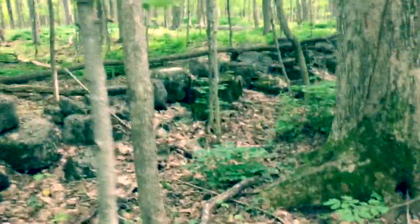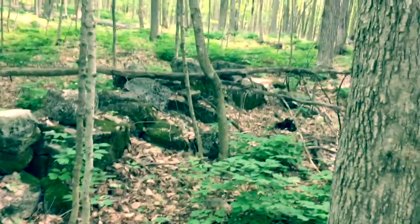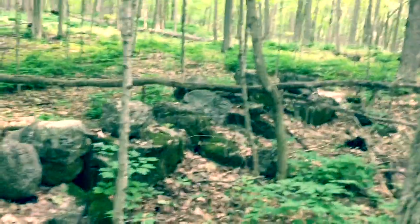Okay guys, thank you. What's up guys? I got a new old stone wall here for you. Starts right there. Seems to be some pretty big blocks, pretty big stones in here too. A mixture of larger and smaller stones.